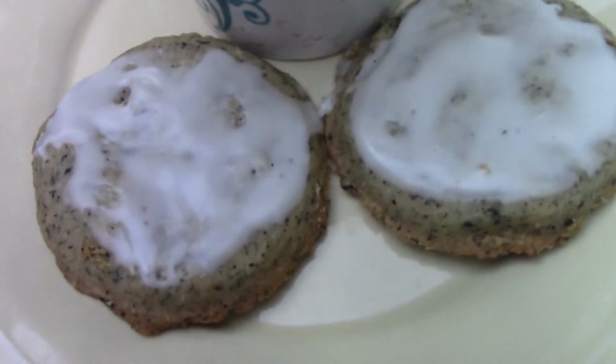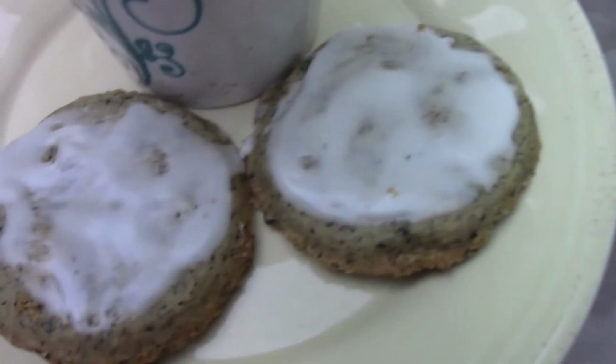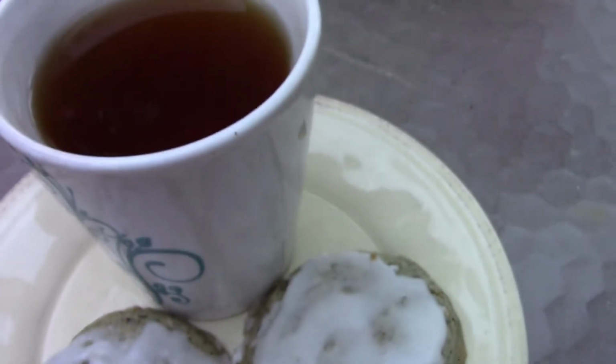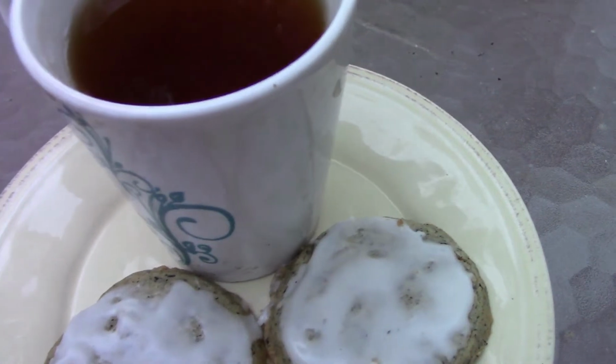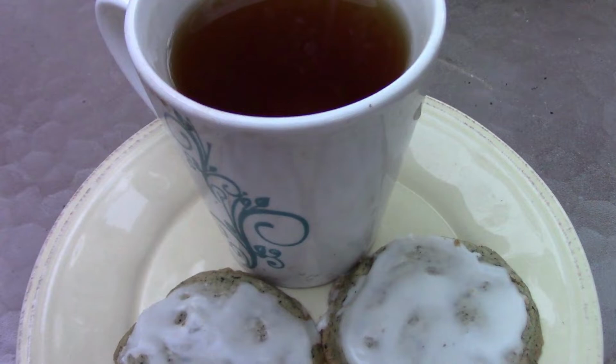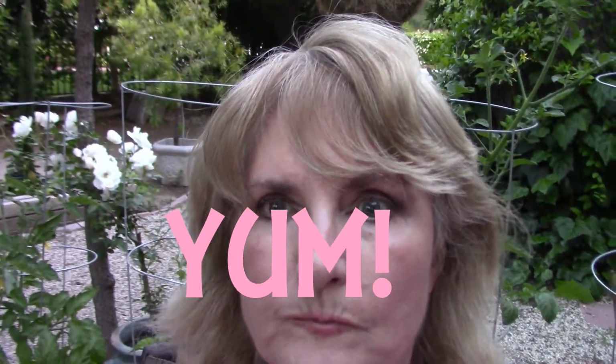Okay everyone, here's how they turned out, and I like the orange in the glaze. If you want it more tangy, put in lemon juice instead, and I've got my beautiful Earl Grey Premium. So now I'm going to enjoy a cookie out here on the cool patio. It's getting toward dark. Okay, let's take a bite. If you love shortbread and you love Earl Grey, you've got to try these cookies.